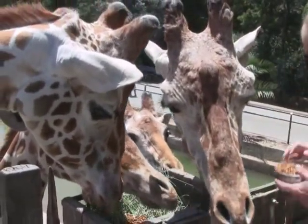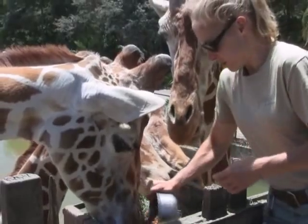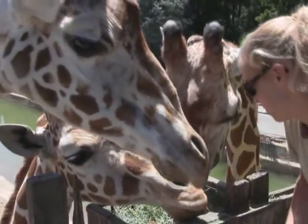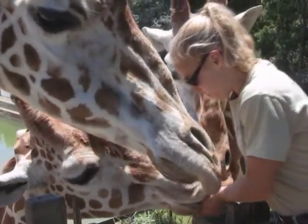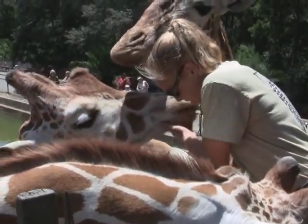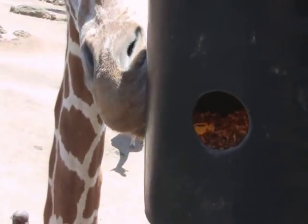The bags of grain that we move for these guys weigh between 50 and 75 pounds apiece, so they're pretty heavy. We don't ever just feed out a whole bag of grain in one place at a single time. That would be too easy for them and then they would get bored. So we fill tongue puzzles and different kinds of feeders so that they have to work for their food.